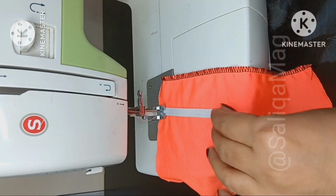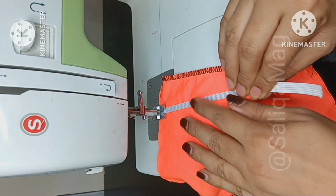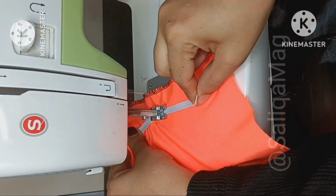Today, I've got some amazing tips and tricks to make your sewing projects a breeze. So, grab your sewing machine, and let's get started.